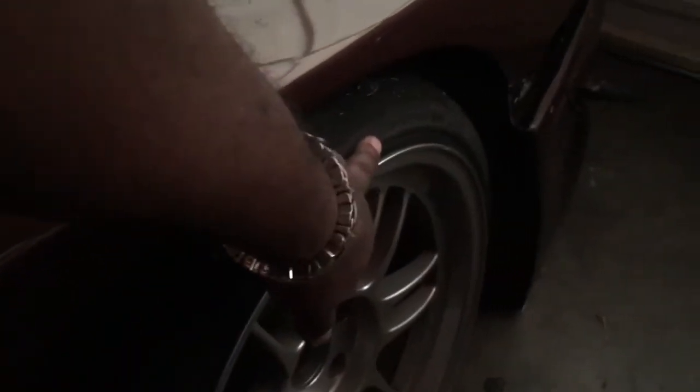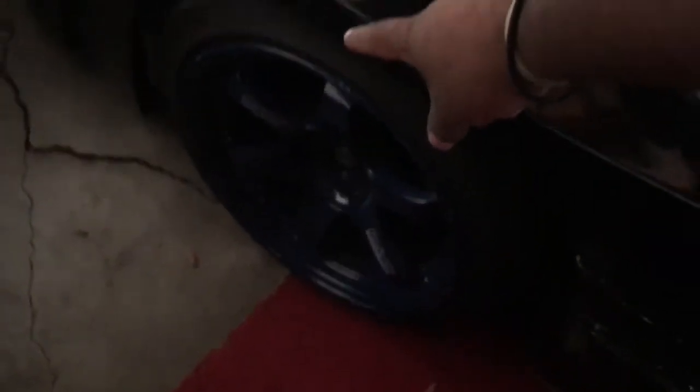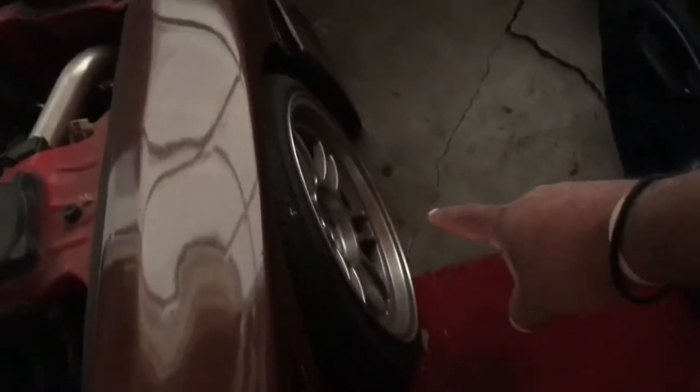Now, the front is only a 225. 225 on the front is typically a big size because most dudes run 225s on the rear of their cars. But notice this car is set up with 235s. These are 235R compounds on the front. So it's not too far off, but that is just a 225.